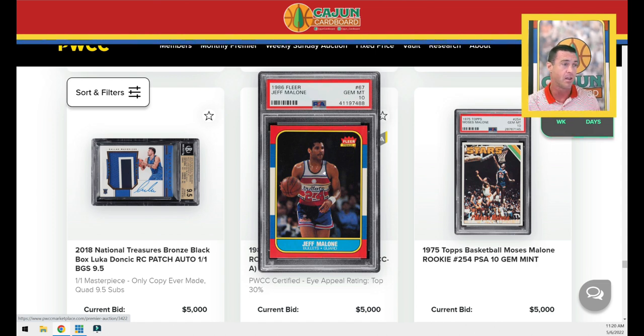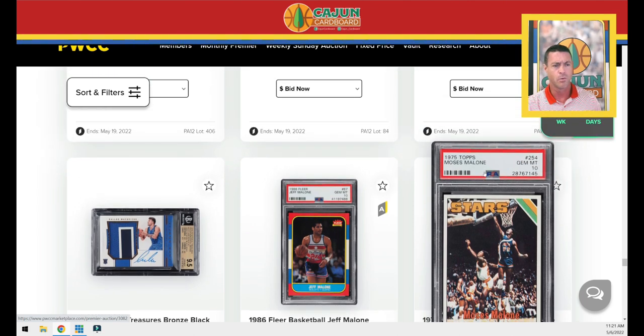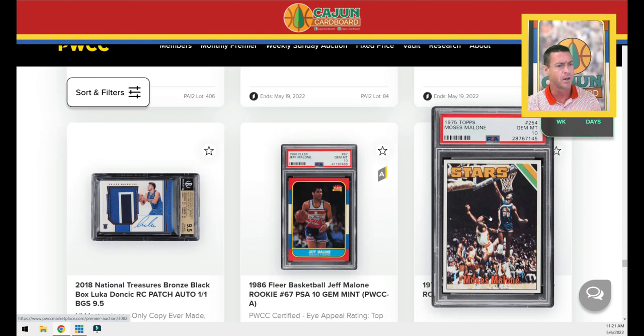They're great copies, and they're all for sale, and it does hurt to sell it, but like I said, if you don't keep moving, you're going to get passed up. And so Jordan first, 86 Fleer set second from Cajun Cardboard. Sorry, I feel weird referring to myself in the third person, but me.